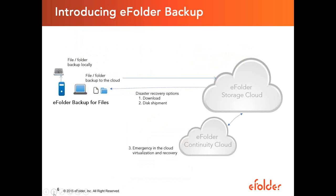Open file backup is another key differentiator of this product. There's many different business applications and databases that never close because they're used in the business throughout the day, or continuously, rather. And so you need to be able to back up the data even if the application is opened.